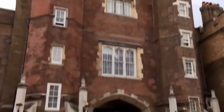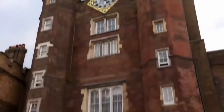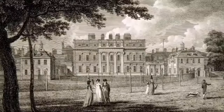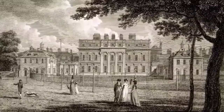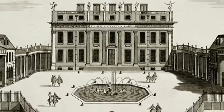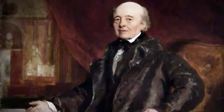So he set his sights on a royal building 2 miles down the road, Buckingham House. George felt this was a building he could transform into a palace worthy of someone of his status. This was transformative. It was entirely new. He wanted to recast Buckingham House into a building on a European scale. And there was only one architect who could execute George's grand ambitions to build the ultimate palace, John Nash.